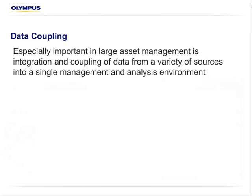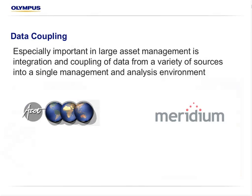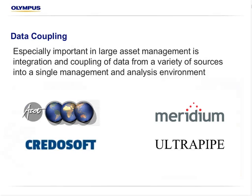One of the reasons that this is important, one of the major applications, is large asset management. A lot of times this is inputting corrosion survey information and thickness measurements into third-party software that is tasked with overall management of an asset, whether it's a refinery, an offshore rig, or a pipeline. These are just some of the companies, there's many more, that are making software today that do high-level management of a particular asset or a group of assets.